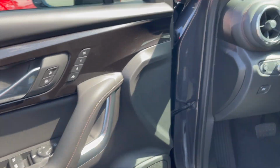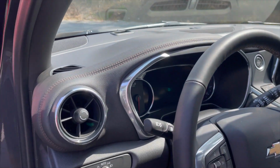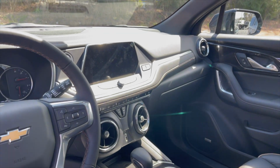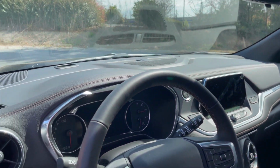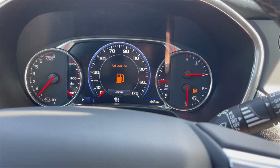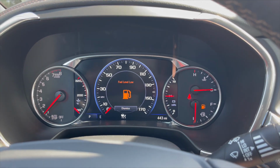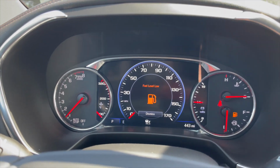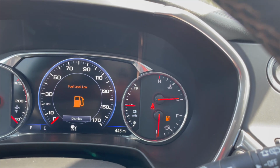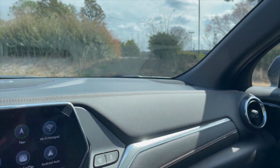So overall, really neat. And if you guys look at this dash layout, this is why people call this a Camaro SUV. It looks very, very similar to the Camaro in terms of dash layout. But let's take a peek at what's going on in here. Premier model, and first things first, you've got a digital center dash, and look at that, 170 in the gauge cluster for this car. Kind of interesting. You've got your tach on the left hand side, various gauges on the right hand side, battery level, you've got your gas, etc. This is a Camaro SUV through and through.